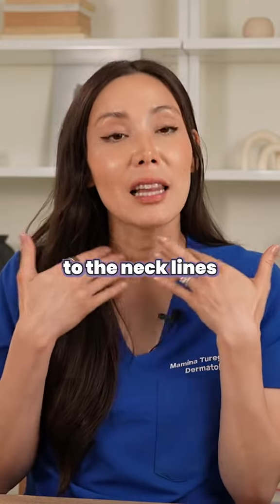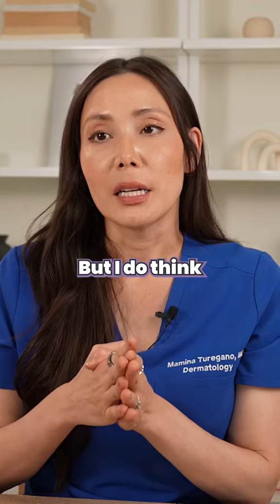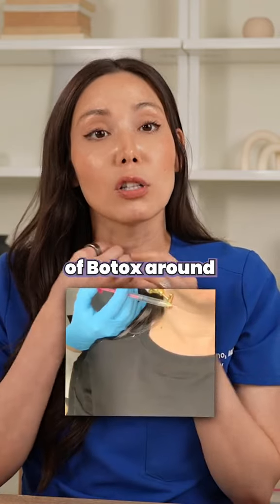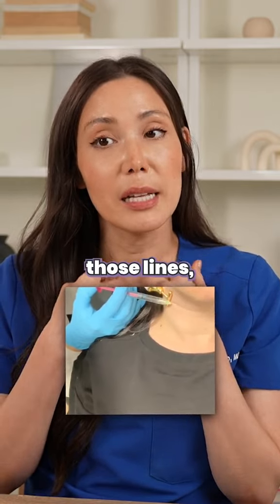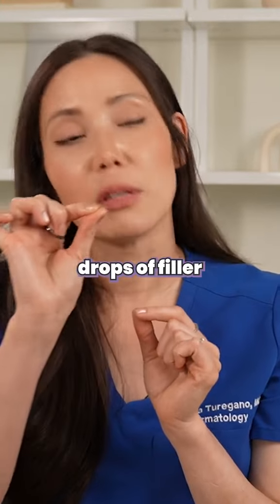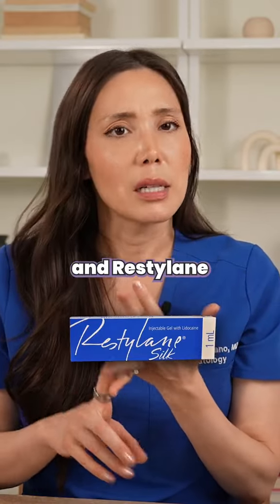Now, when it comes to necklines in young people or tech neck, a huge part can be related to genetics, but I do think there are some things that you can do to help. I think that sometimes just doing a little bit of Botox around those lines can help soften those lines. Doing filler injections, and very small amounts of filler, like little drops of filler in the lines, can be helpful. Some fillers that I like are Belotero and Restylane Silk for that.